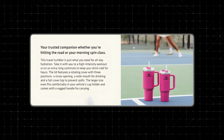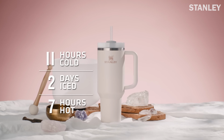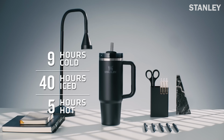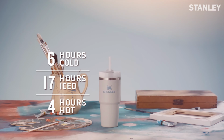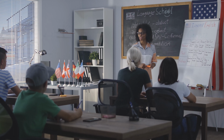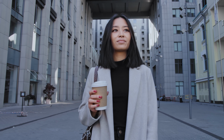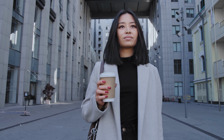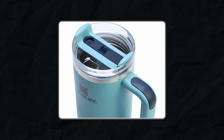Why do people love it? It holds a ton of liquid, the flow state straw lets you sip easily while driving or at the gym, and it comes in a huge range of colors, so you can match your aesthetic. It's also relatively affordable for the size and build that you get. Imagine you're running errands, teaching classes, or doing long sessions at a co-working space. You fill this before you leave and it lasts. That means fewer stops, fewer refills, and less chance of leaving a half-finished drink on the table. The wide mouth also makes it easy to add ice or drop in a tea bag.